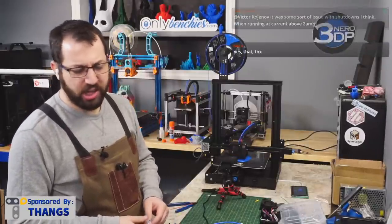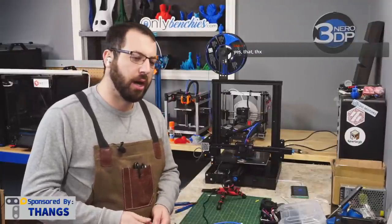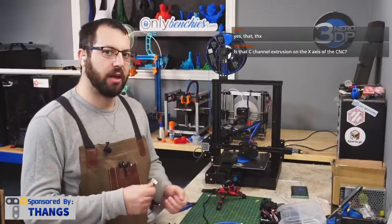What am I calling the CNC machine? I don't have a name for it. Right now I just save it under Avro. That is the working project name of it, but the actual machine itself does not have a name.